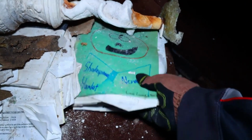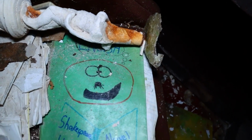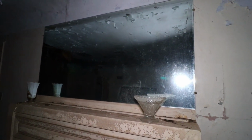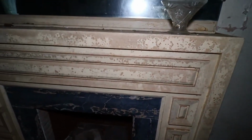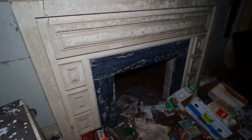Look at this. Schoolwork from '84. Wow. So neat. Come right here. Big, big, big. It's a big mirror above what would have been a very nice fireplace. I'm assuming that this was a living room. It's really hard to tell.